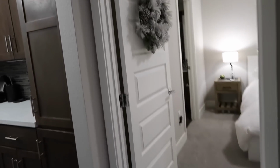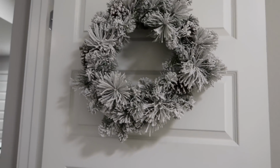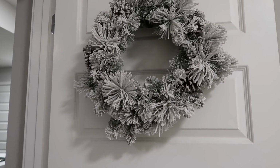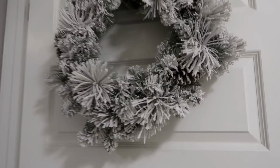And then I put this wreath up on the door in my room. The reason I didn't do it on the door to my apartment is because it makes the door really hard to shut. And I feel like it doesn't close all the way, which really freaks me out. So I'm gonna leave it inside for now.